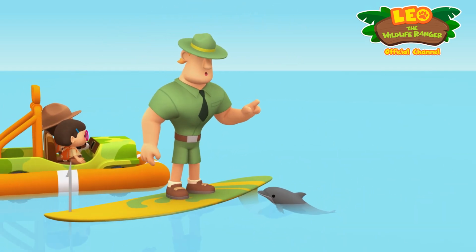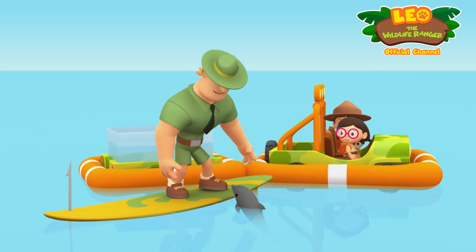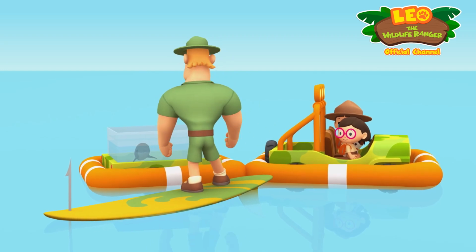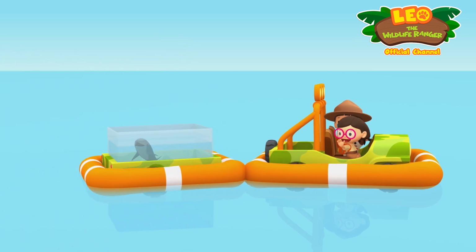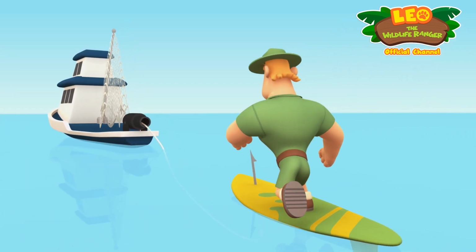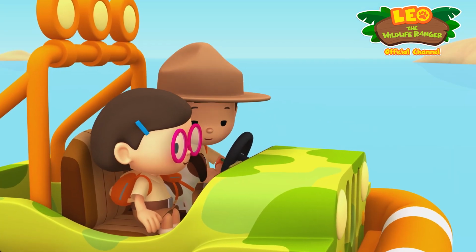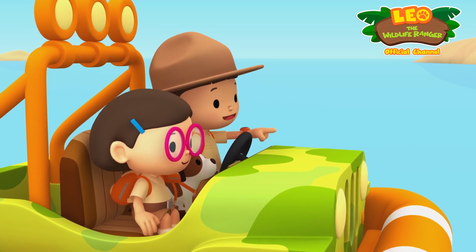Whoops! Careful, dolphin. You almost got hit. Ranger Rocky! That was close. Children, hurry and escape with the dolphin while I confront the fishing boat. Thank you, Ranger Rocky! Okay, Hero, to find the mother of the bottlenose dolphin, you have to look far into the sea. Good luck!